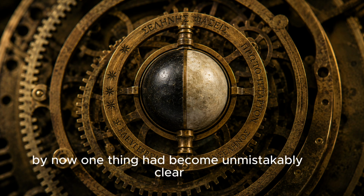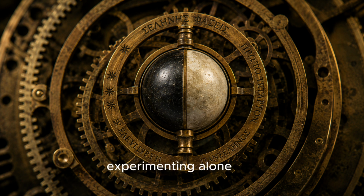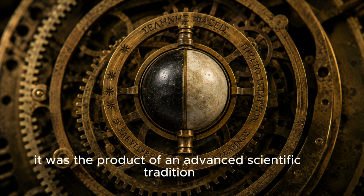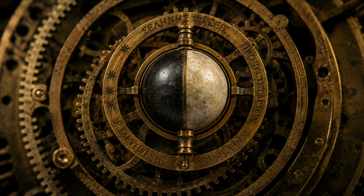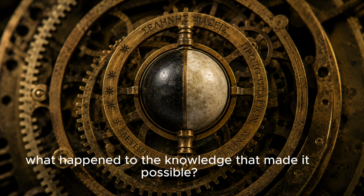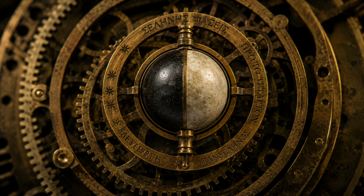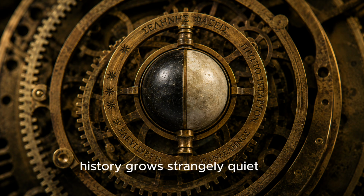By now, one thing had become unmistakably clear. This wasn't the work of a curious inventor experimenting alone. It was the product of an advanced scientific tradition, which raises an even bigger mystery. If ancient engineers could build something this sophisticated, what happened to the knowledge that made it possible? Because after this remarkable machine, history grows strangely quiet.